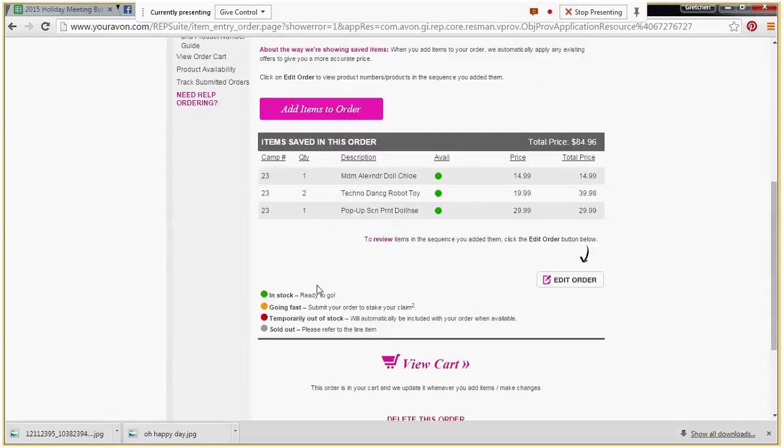And you can see the green dots right here indicating that everything I have in my cart right now is available. You can see the key down here. Green means in stock, yellow means going fast, and red means temporarily out of stock. It's going to be included with your order when it does come in. And if you see a grayed out dot, that's when you have a big sad face, because that means it's usually not available, and it's not going to be available. It pretty much means we've exhausted our inventory and sold out of it.